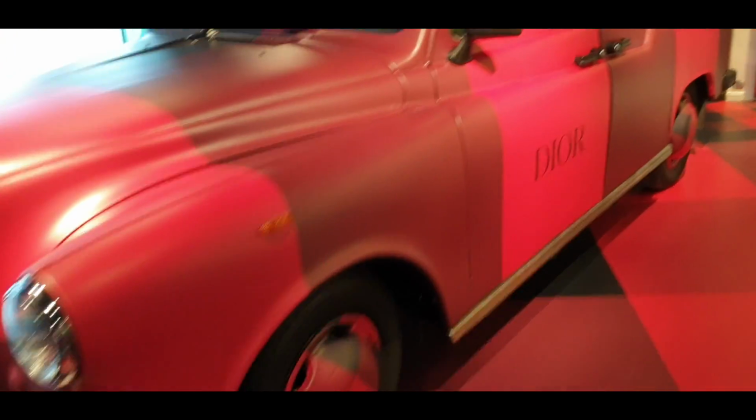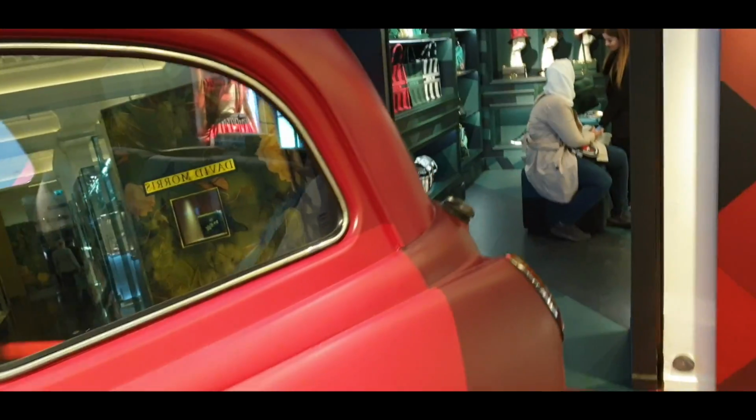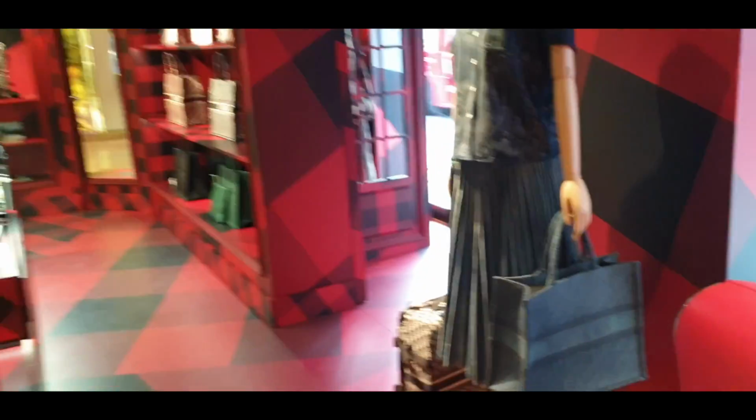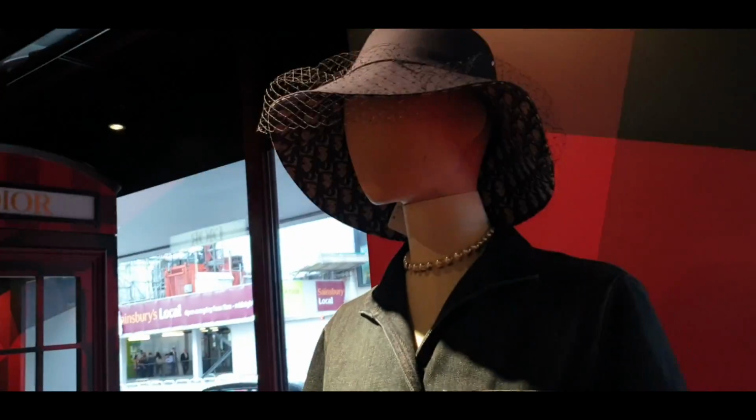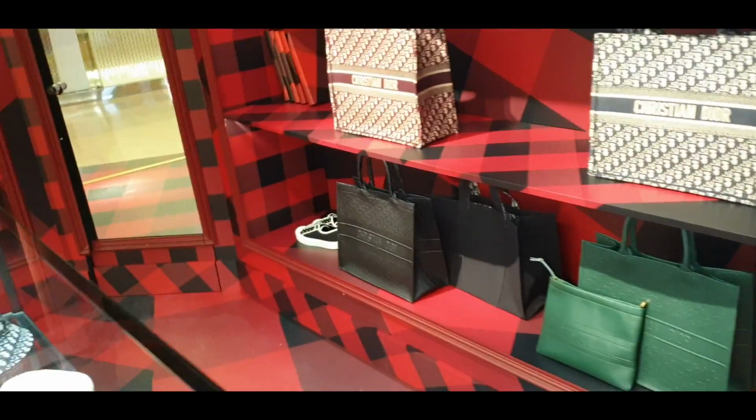So this is the red side. We've got the taxi in the middle. And then over there we've got the green side, and then over there we've got the black side. I'm not showing too much because people are in here and that isn't fair, to be in a video you don't want to be in. So yeah, that's it. I thought I'd show you it. I think it's here until the end of August, beginning of September.